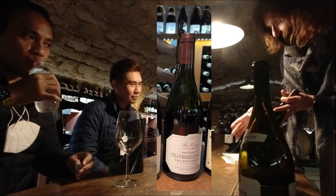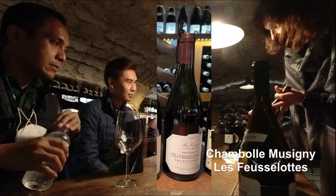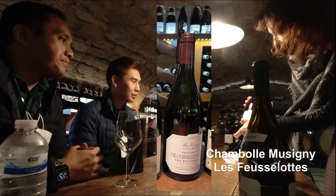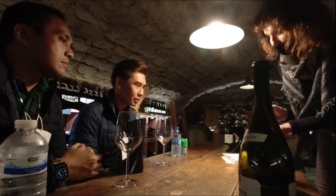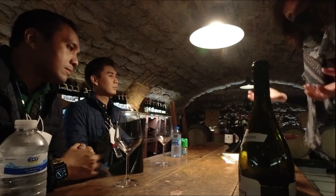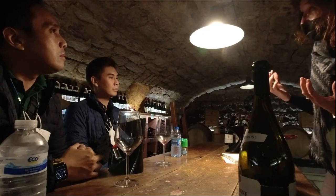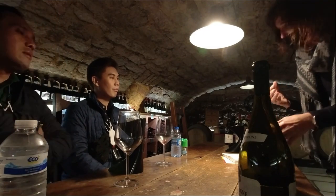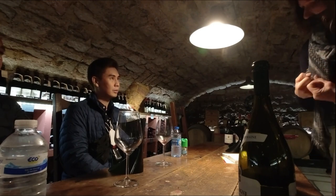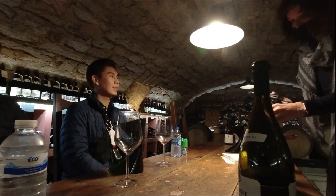2017, a much lighter vintage than 2018, and Chambolle-Musigny, so this once again is the climat. Les Feusselottes. I've never heard of this climat before, Les Feusselottes. And Chambolle-Musigny is known to be a village due to the soil where the wines are quite delicate and feminine. Wow. So Nuit Saint-Georges is a nice solid Pinot Noir. This should be much lighter, you should see. More delicate, more elegant.